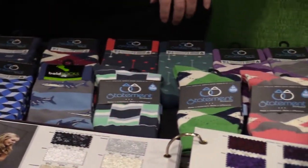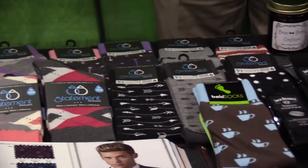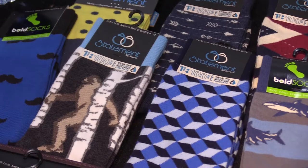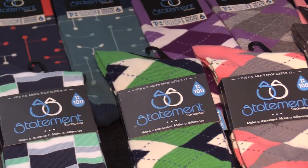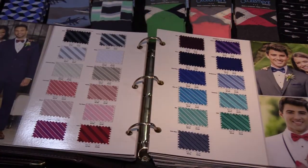Let's talk about the fun stuff. The socks, these are so awesome. How did you come up with this? Where did the idea come from for carrying this line? Well, we had seen some of these socks before being paired with the tuxes, and we thought, why not go a little bit more? We like the sharks or the Bigfoot socks or something like that, just to have a little bit of fun. And we know that there's a fun side to everyone, so we do have more conservative ones, but also up to the Bigfoot.